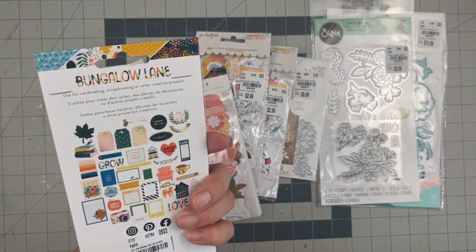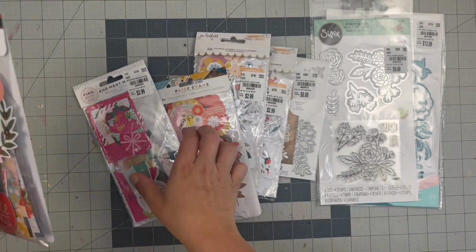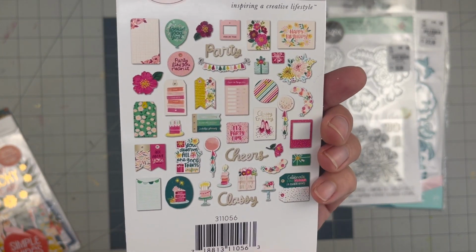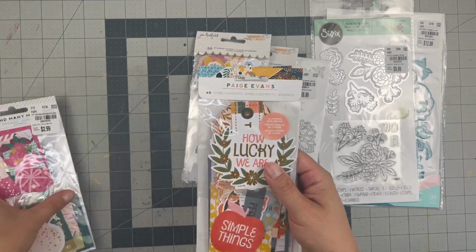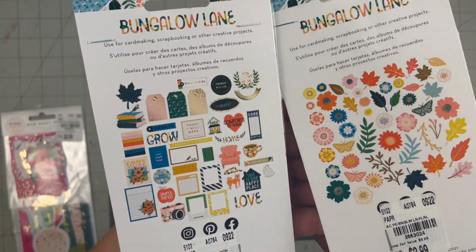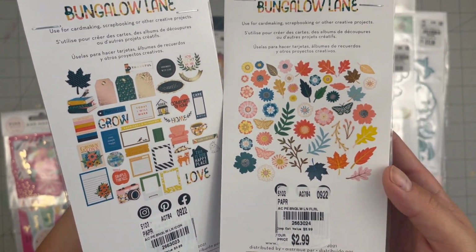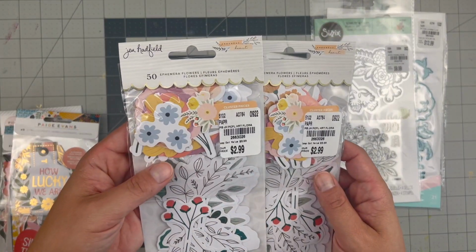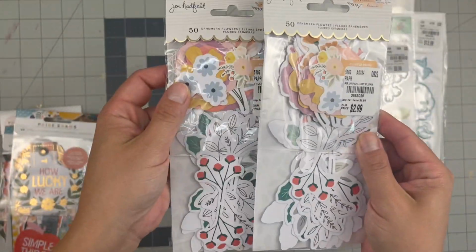Then I have the ephemera bits from Bungalow Lane. This is a Paige Evans collection, and many more. This is a birthday collection from Pink Paisley. I've got 2 of the Bungalow. This one is Elements, and this is the flowery pack. And I do have the flower pack. You've been seeing me work with this, but for $2.99, I just picked them both up again. I got 2 packs of the Jen Hadfield. This is Peaceful Heart, and it just has the flowers.